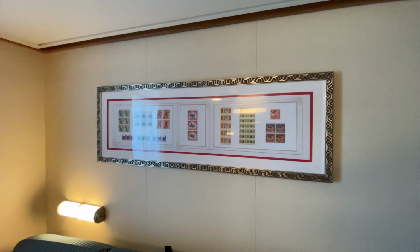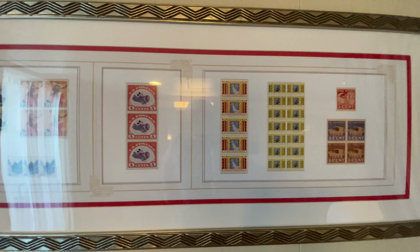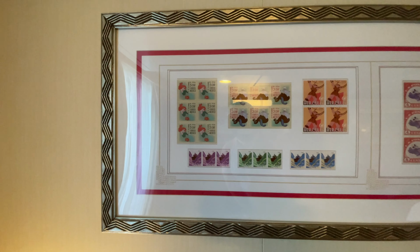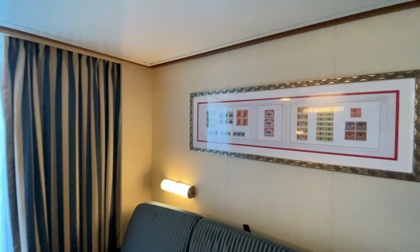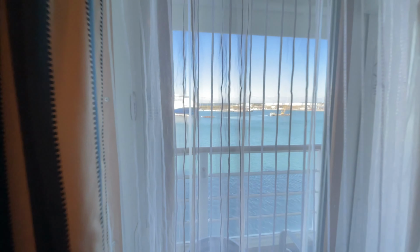Then here on the wall, we have some artwork of stamps that have different Disney characters on it, from Lady and the Tramp to Aristocats, Mickey Mouse, Hercules, Little Mermaid. Lots of different stamps that they've made throughout the years. And as I mentioned earlier, we do have the veranda on this room, so let's head out and check it out.